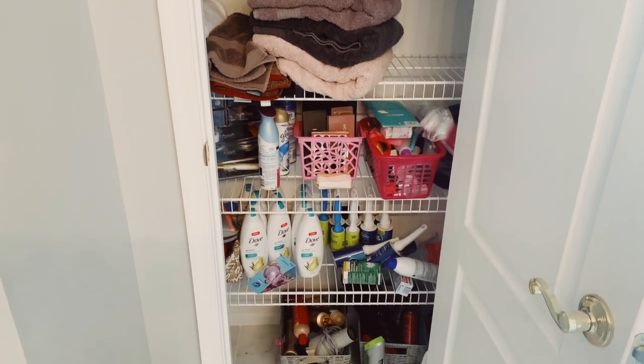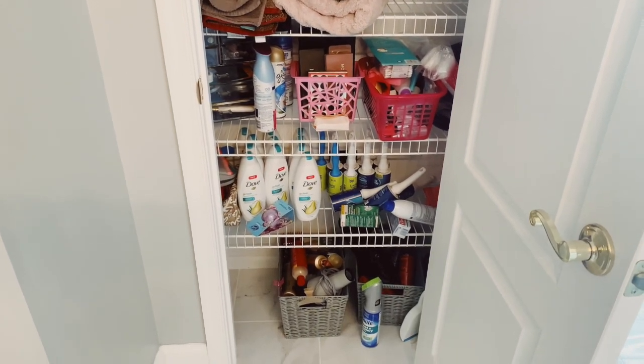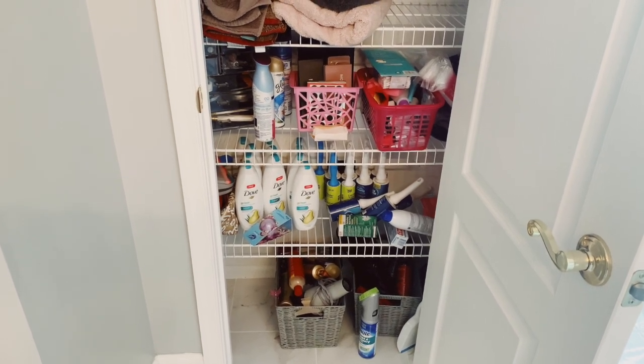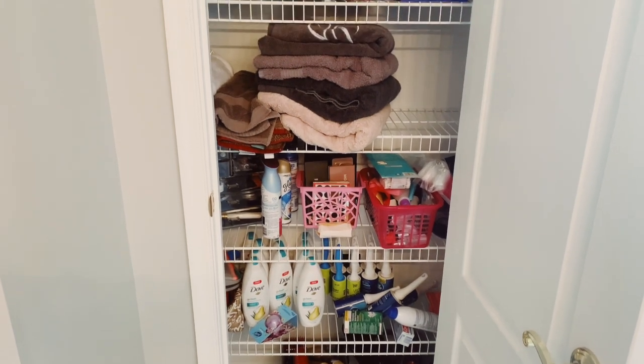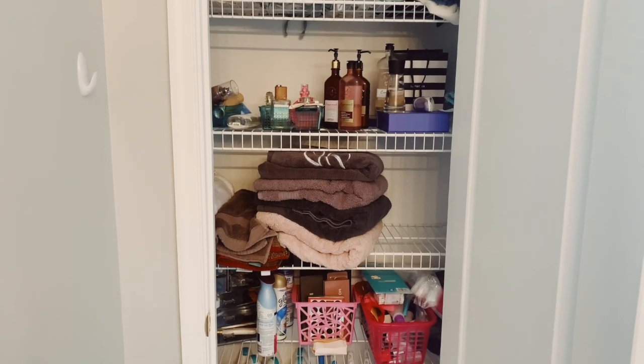Yeah, so I had to do something. I could not take it anymore. It was really getting on my nerves. As you can see, things are out of place. No baskets. It's just a mess. And I could not take it anymore. So I want to share with you guys what I'm going to be doing.